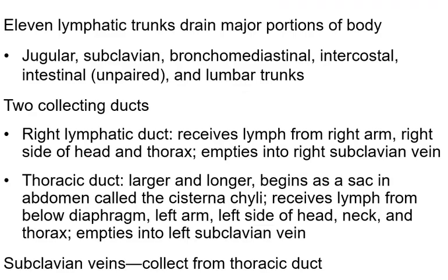I'm not going to test you over the names of the trunks, but there are 11 of them. There are 2 jugulars, 2 subclavians, how about that name? Bronchomediastinal, intercostal, lumbar, and then there's one that comes from the intestines. This is the only one that's unpaired. So that's why you have 11 trunks instead of 12. And then all of those pour into 2 collecting ducts.